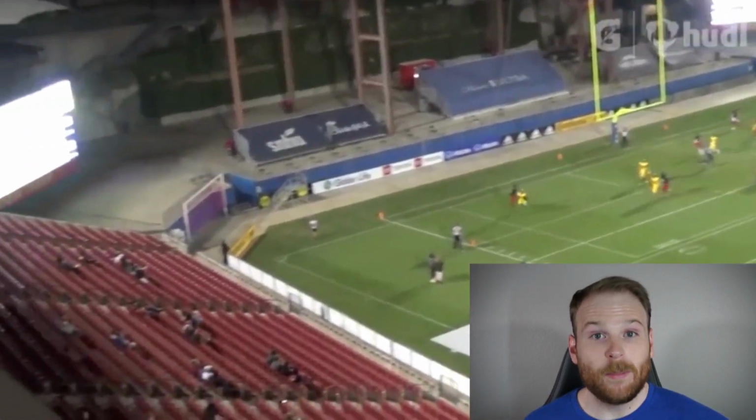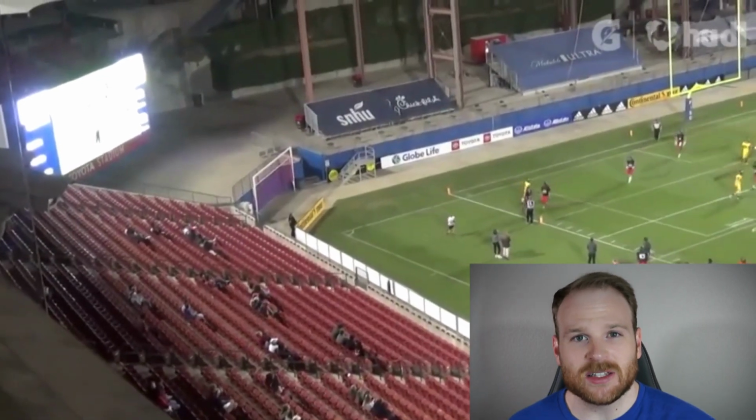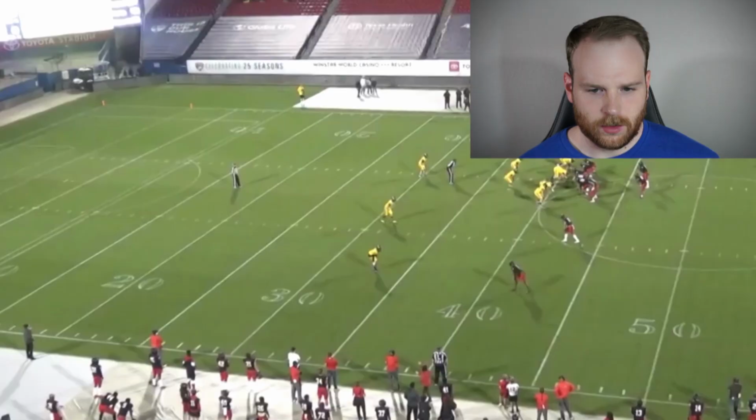That is a beautiful whip route. He gets on the toes of the corner, and as soon as that defender flips his hips to the inside, Evan peels off, he heads his way to the pylon, and it makes it a very easy pass there for the quarterback. That's a great route.